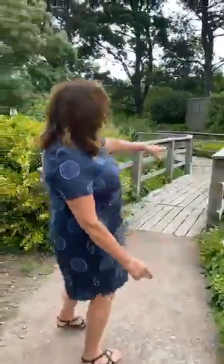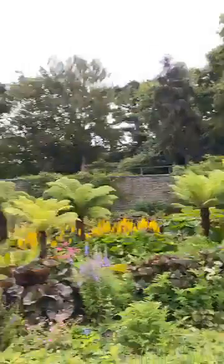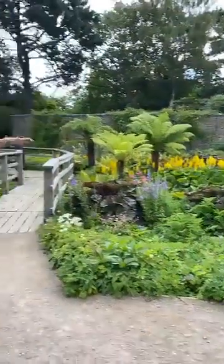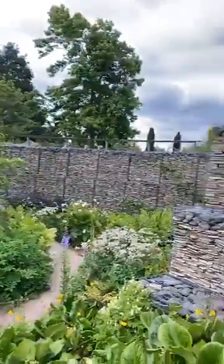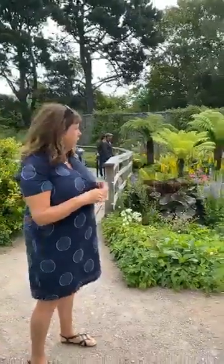So this is all the shade loving area here in the Robinson Garden. When this was first built, it looked pretty stark actually. All you could see was the gabions and the stones. The gabions are these big metal cages, and basically they retain the earth, so they put those stones in there, and this was it. It was really quite stark, but it's really filled up now.